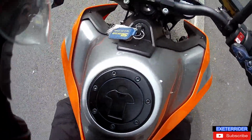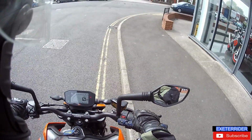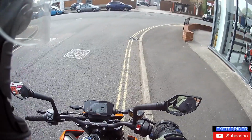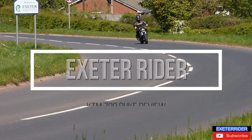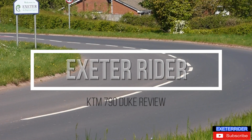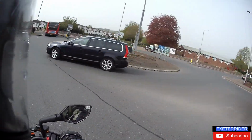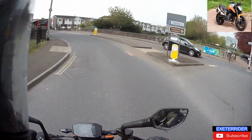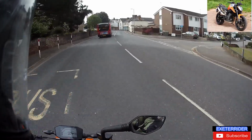Lovely stand. Oh, it sticks right out, that's what you want. Neutral. Oh. Been longing to try a KTM for a long time now, and the 790 really appeals to me.